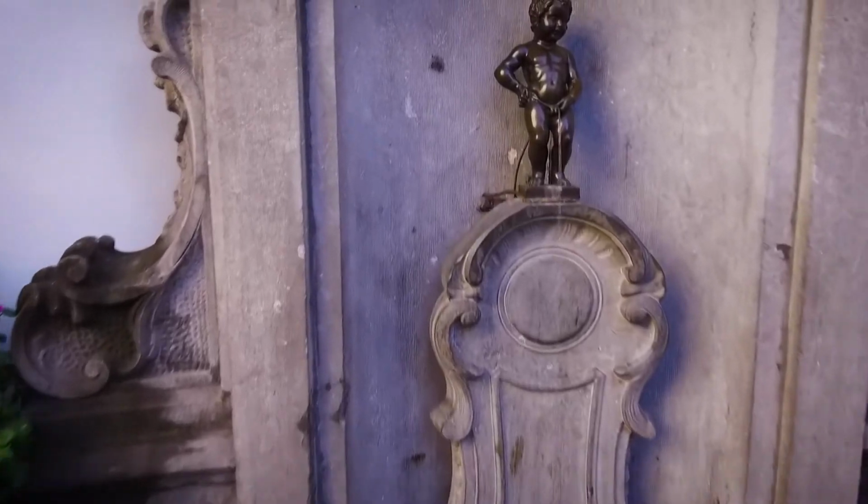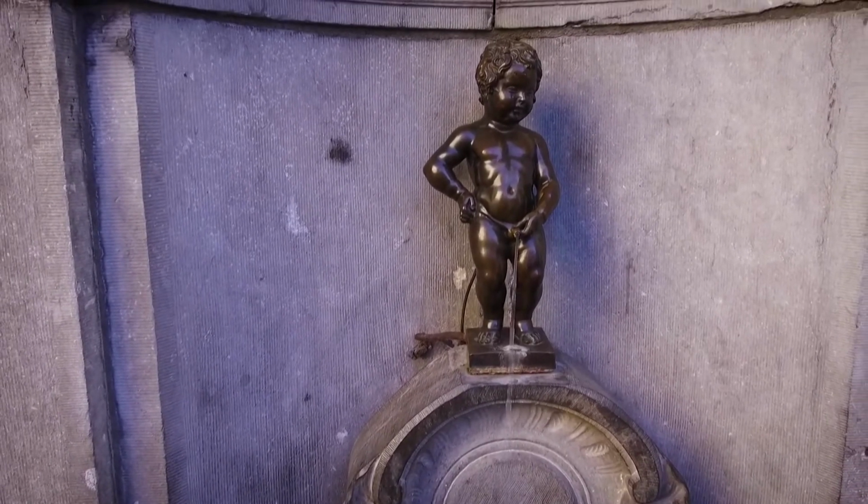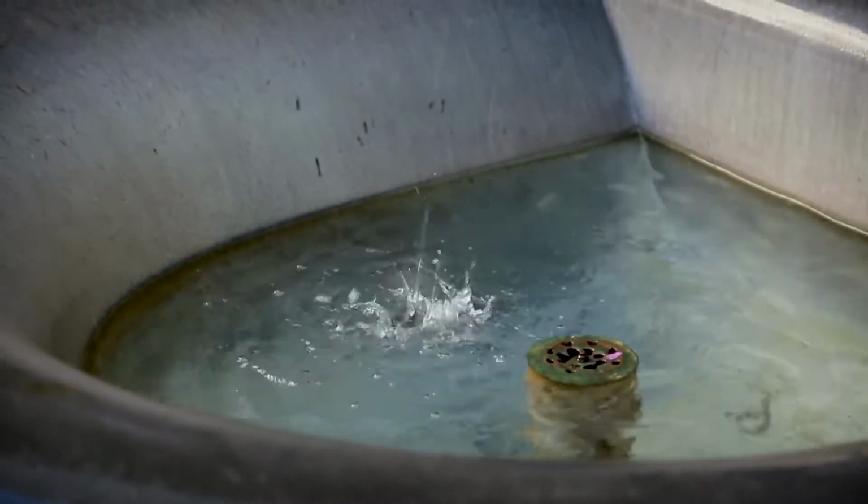There are two legends about Mannequin Piss. According to the first version, the boy was immortalized for the fact that he extinguished a fire the natural way, saving the city. But according to another, the boy was no hero at all.